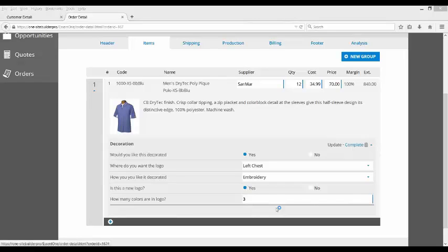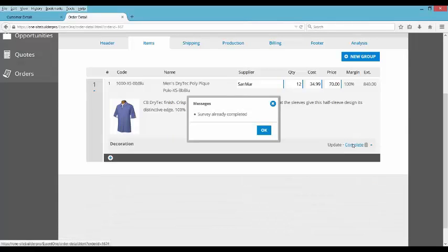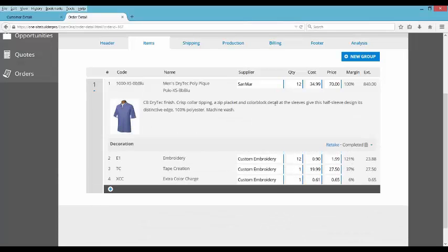So as I complete this, first off, this information can go in the quote so the customer can sign off on these specifications so there's no confusion on how we're decorating. The customer has approved that decoration. But also, the magic of Essent One is that it automatically configures the pricing. So in this case, because I said I wanted embroidered, it added $23.88. Because I said it was a new logo, it added a tape creation of $27.50. Because I had more than 2 colors, it added an additional 65 cents.